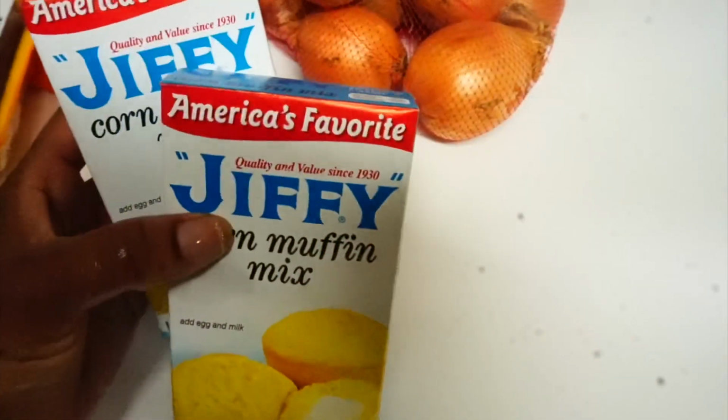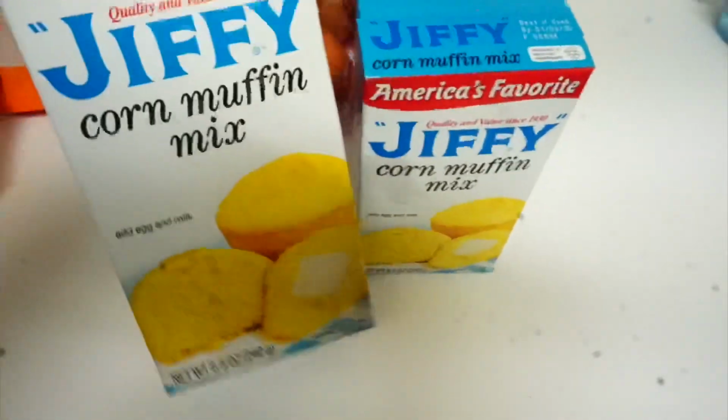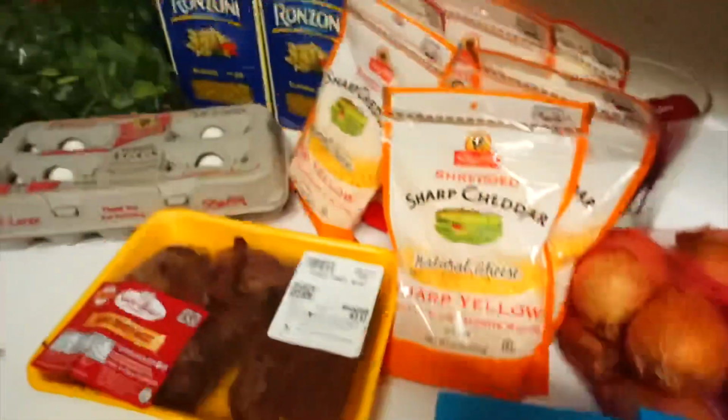Okay guys, so I didn't show you guys, but I'm also going to be making some Jiffy corn muffin mix, basically cornbread. So I'll show you guys that as well. I didn't add that in the clip, but yeah, we got to have some cornbread with some nice warm melted butter over it. So that's what we're going to be adding as well.